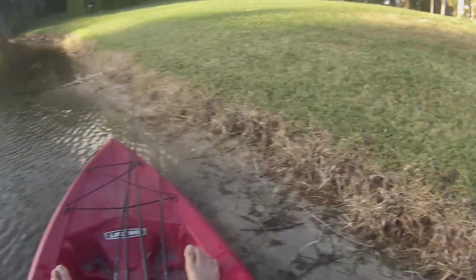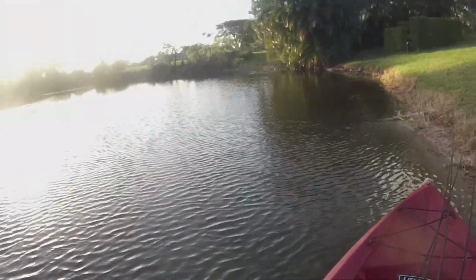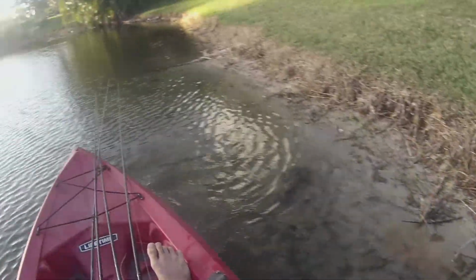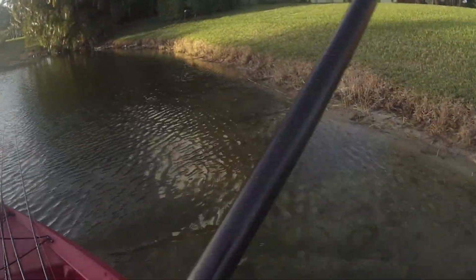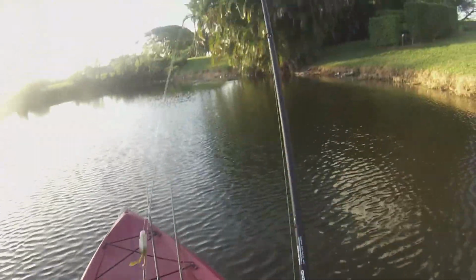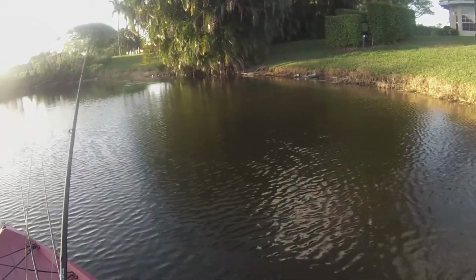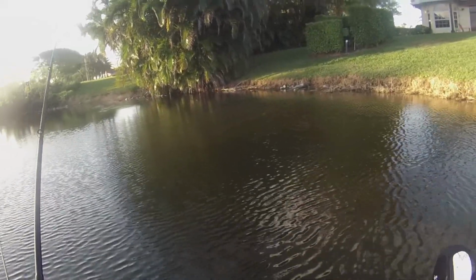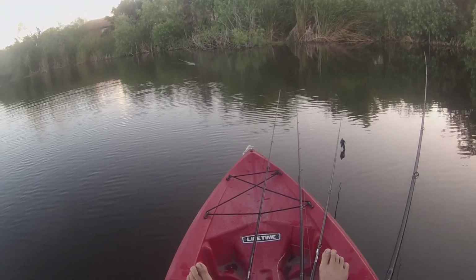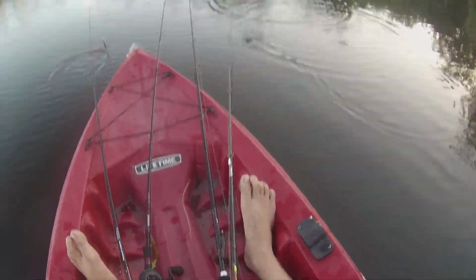I don't know how the frog bite really is right now, just because of the fact that it's still a little bit early. But these fish tend to kind of go off of the temperature, and it's pretty dang hot today. Like I said, it might be February, but it's still hot. Nobody wants the frog today.